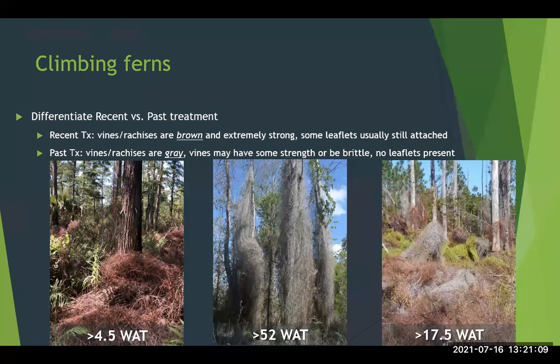And then in the center photo, we have a drape that's over a year old, and it's gray and oxidized from being in the sun a long time. So when there's just an old treatment greater than a year old, it's pretty obvious that it was not treated recently because it's so gray.